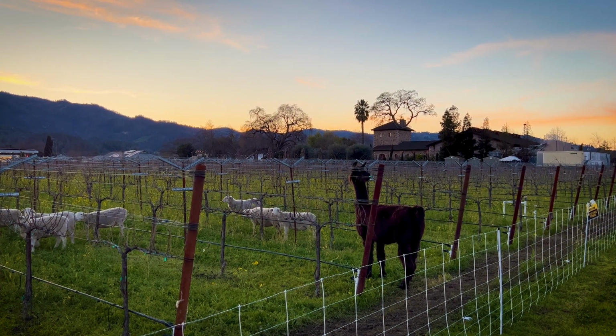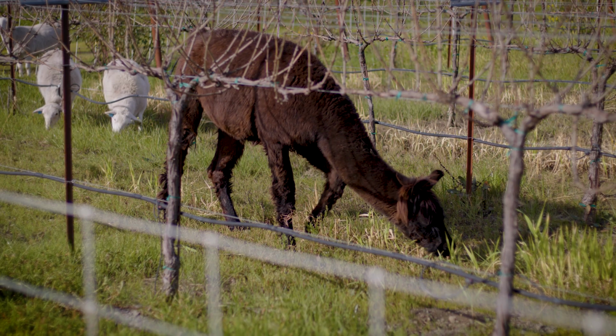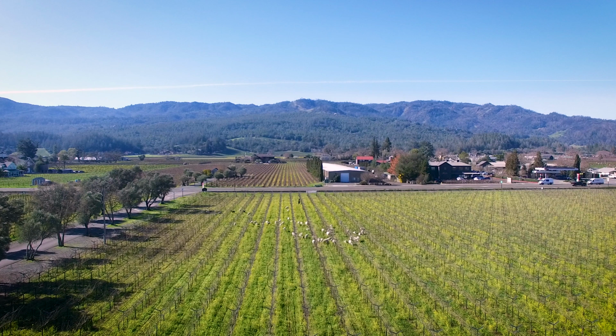Usually around 4 a.m. they'll get up and start grazing, and then they'll take a little siesta in the middle of the day, and then they'll get back to it until it's bedtime. They just keep going.